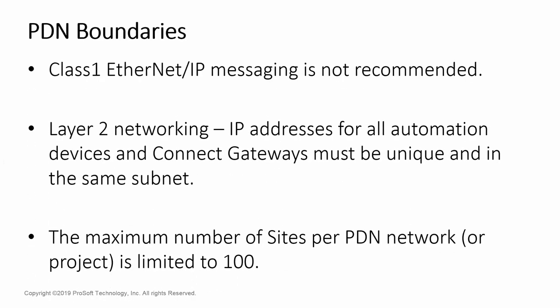Okay, I wanted to look at some of the boundaries. So for example, PDN is not designed for Class 1 EtherNet/IP. Your Class 1 messages are generated every 400 microseconds. You obviously don't want to do that with a cellular network. You're just going to flood this network, so it's not really designed for that. But if you do use an ETAP device in between, then yes, you can do that.